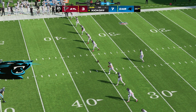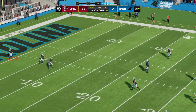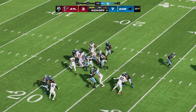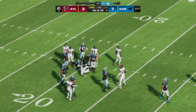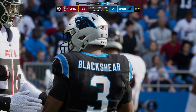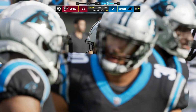The punter Pinion now to kick this one away. And Raheem Blackshear now to return it. And he'll get it up just past the 20 as his guys will go to work at the 21-yard line. The Panthers coming back out onto the field for their second drive.